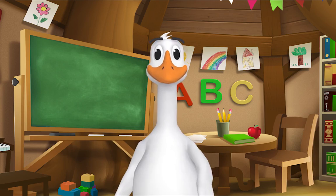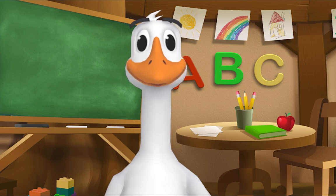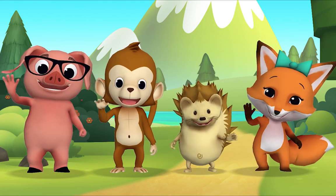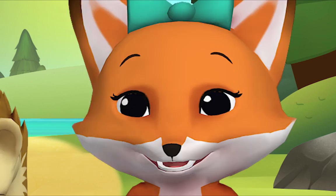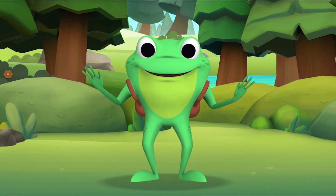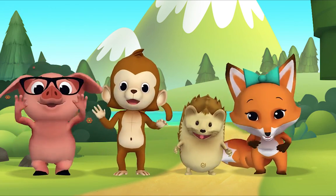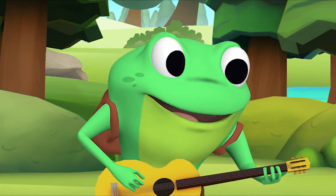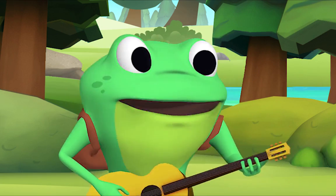Kids, it's time for a sing-along with Mr. Frog. Yay! Remember to say hello when you see him. Hello, kids. Hello, Mr. Frog. I'm going to teach you a song called Five Little Speckled Frogs. Frogs? Oh, like you, Mr. Frog. That's right. Today, you can all pretend to be frogs. Yay! I'll sing the first part, and then you sing along with me. How many frogs did I say there were? Five! Good listening. Here we go.